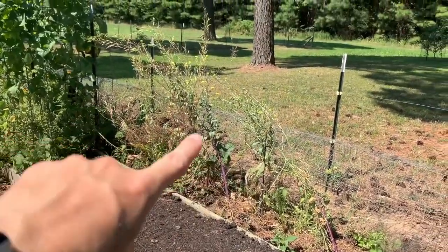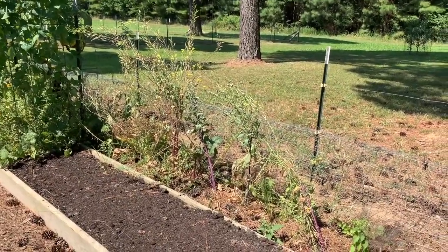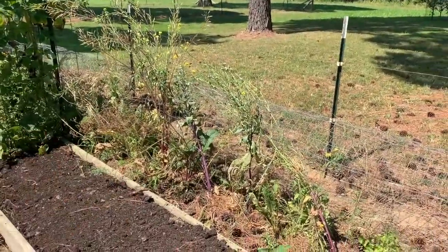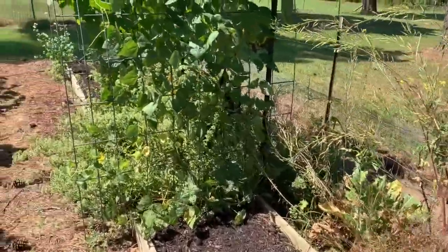You can see in the background here what looks like a bunch of brush. That's actually a perennial insectary seed mix that I bought from Southern Exposure. I had this area that tends to get very weedy. It still kind of is, honestly. But I wanted to grow something that would attract pollinators, and so far it's worked really well.